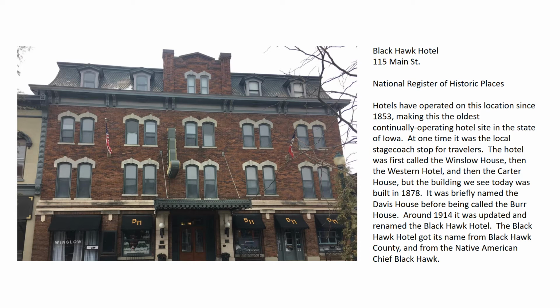The hotel was first called the Winslow House, then the Western Hotel, and then the Carter House. But the building we see today was built in 1878. It was briefly named the Davis House before being called the Burr House. Around 1914, it was updated and renamed the Blackhawk Hotel. The Blackhawk Hotel got its name from Blackhawk County and from the Native American chief Blackhawk.